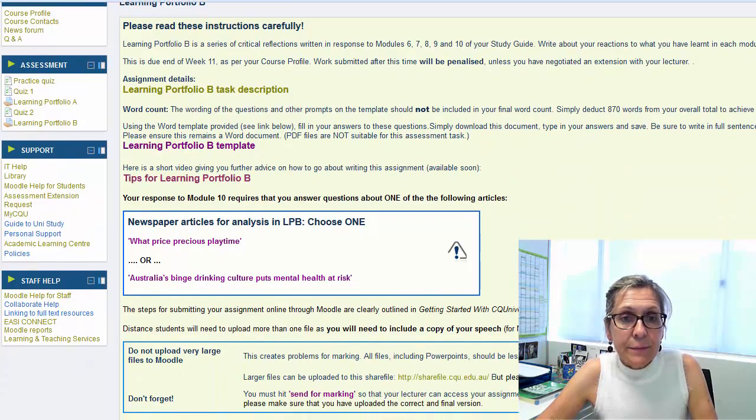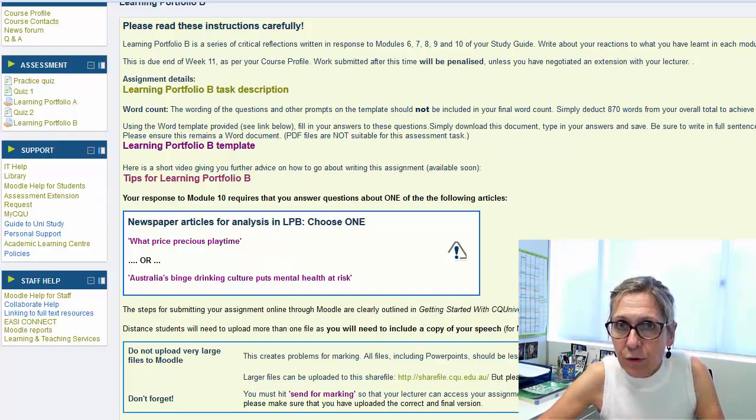So there you'll see the newspaper articles are available for you on Moodle. So have a quick read of both and then decide which one you're more interested in. Definitely print it out. You might need to give it a few reads. I'd be taking notes, I'd be highlighting key concepts, things that you might think are going to help you answer questions. And don't feel bad if you do have to give it a few reads, because it will take some thinking. I forgot to mention, as with Learning Portfolio A, there's no need to include formal referencing.